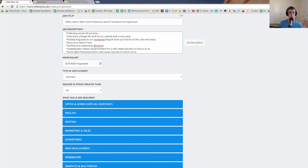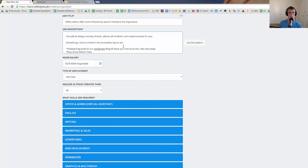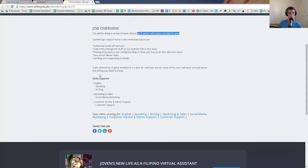So, collecting emails off websites. Change this on our website, that is very, I don't need to put that. I'm going to put this last because that's pretty unexciting. Posting blog posts on a WordPress blog, I'll show you how to do this. Easy social media. Yeah, so far that's pretty good. Skills required. I'm going to put that.